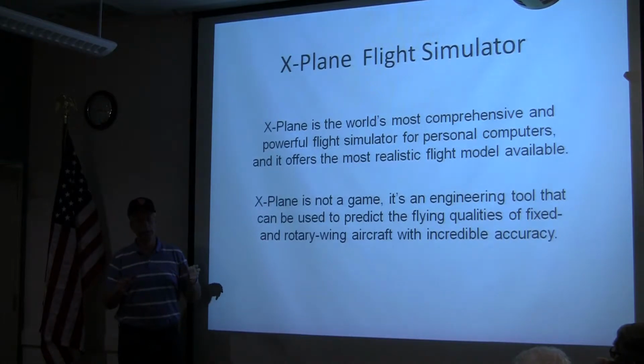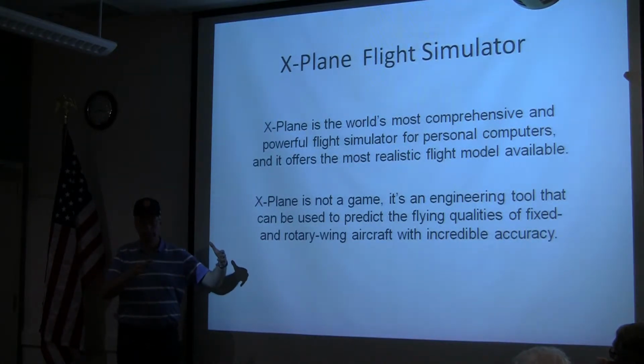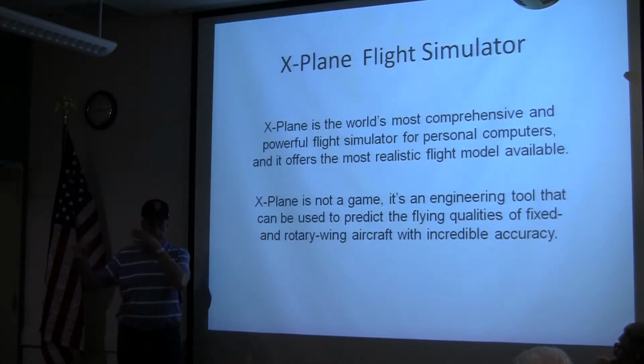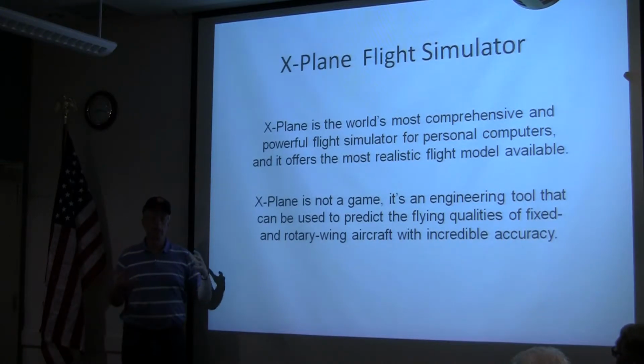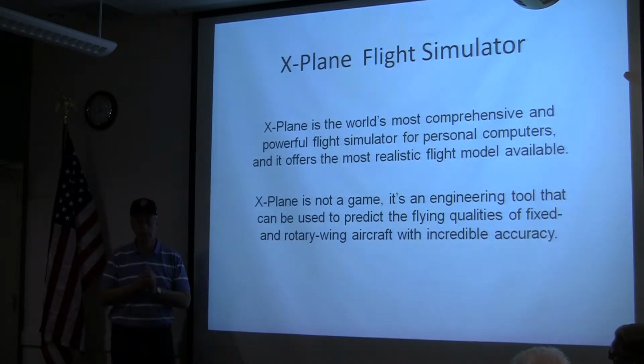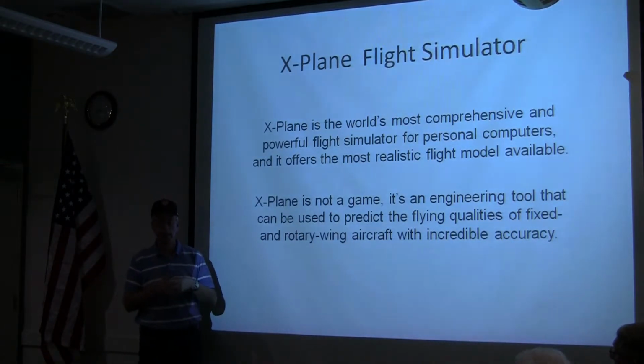There are aircraft developers now that are using XPlane to do modeling before they even actually build an aircraft, and they're doing it for fixed wing, rotary wing, for drones, or I should say small UAS and UAS models. So for me, the flight control characteristics. Essentially, my specialty is making these 3D models in XPlane fly as realistic as I possibly can, based on research that I've gathered.